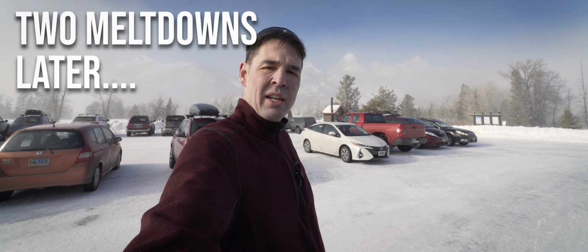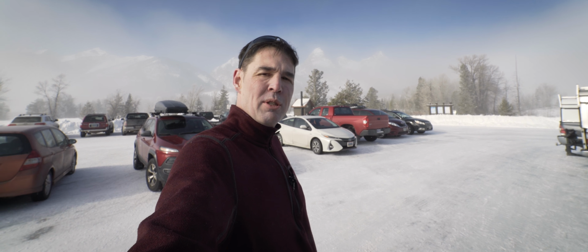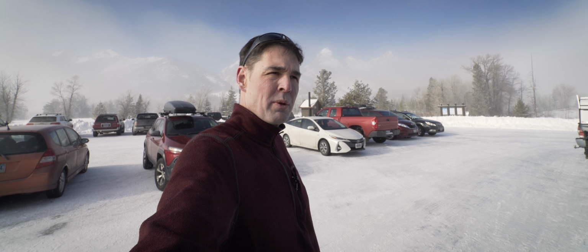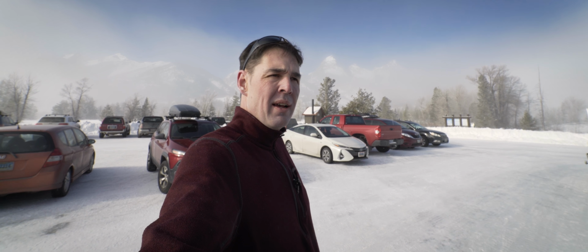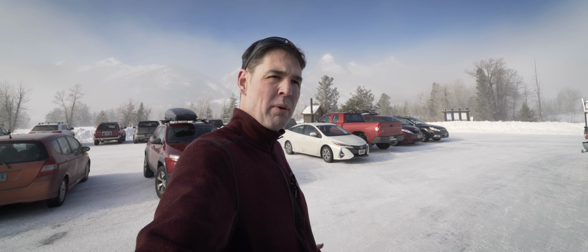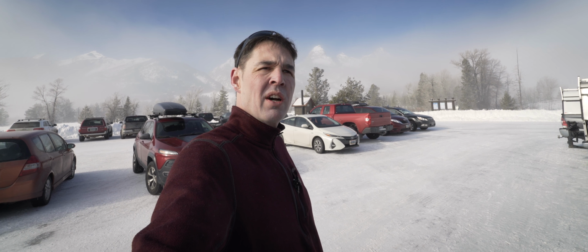Well, that was a nice little ski, very foggy, and now the mountains are coming out again, which is pretty cool to see. But it would have been a little cooler to have it while we're skiing. The boys are feeling a little under the weather, so we had to cut it a bit short. And I think that's probably going to sum up just a portion of what we've actually done here in the Jackson area. There's a ton more to do.